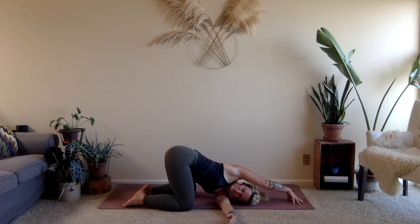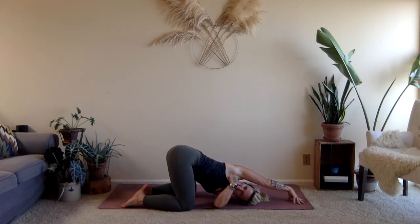And just check in for a moment, because sometimes when we're in this twist, we can wind up kind of gritting certain muscles. So relax your jaw, relax your toes. Relax your neck. Find a comfortable position for your neck. Don't just wind up in some weird contorted position just because your shoulder and your upper back is twisting.